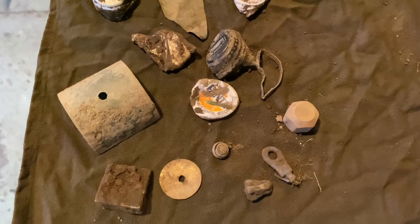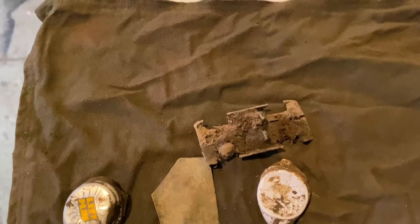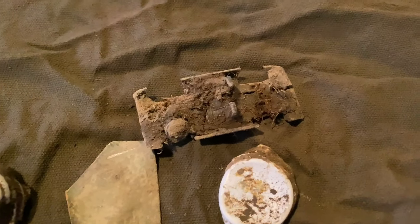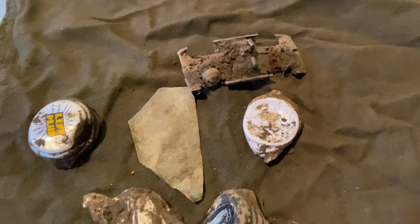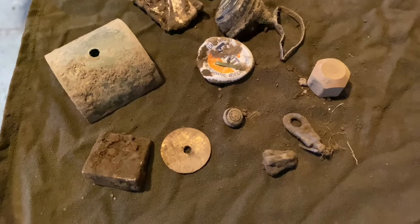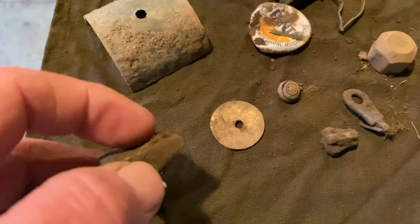Bit of a spendy hunt today, really. These are sort of the miscellaneous finds and junk finds. Did find those two cars. That's a chassis off that first yellow one. But I met a bloke in the park there who collects old cars, and he was pretty keen to take them off my hands. So I said, you're more than welcome.